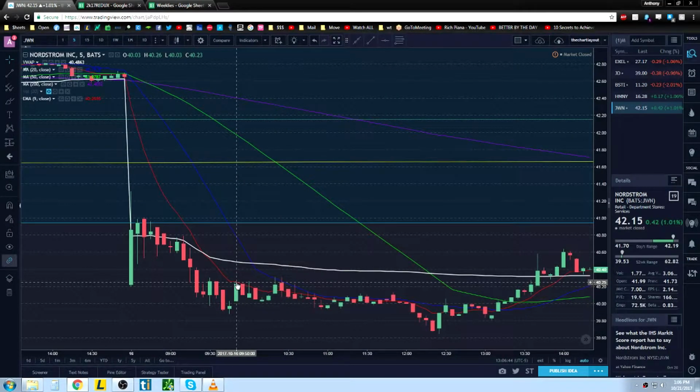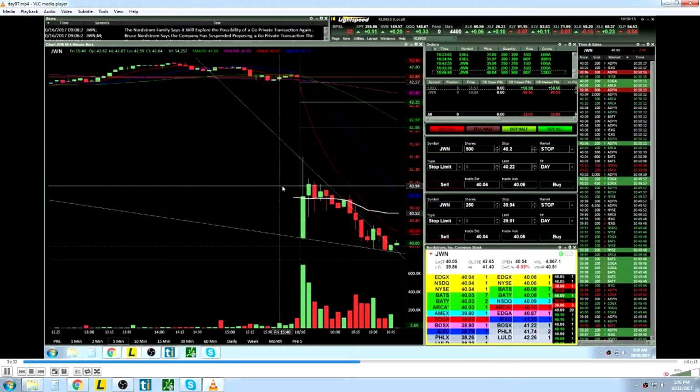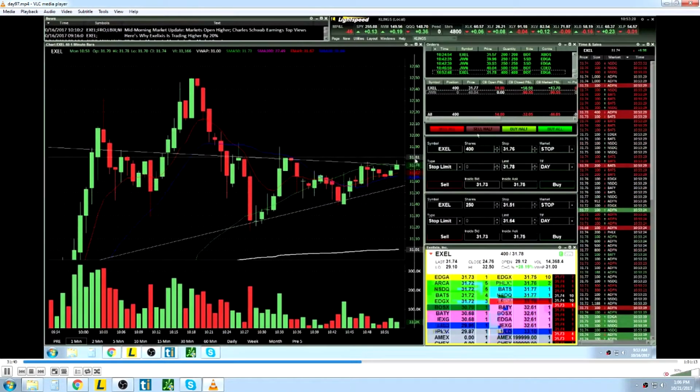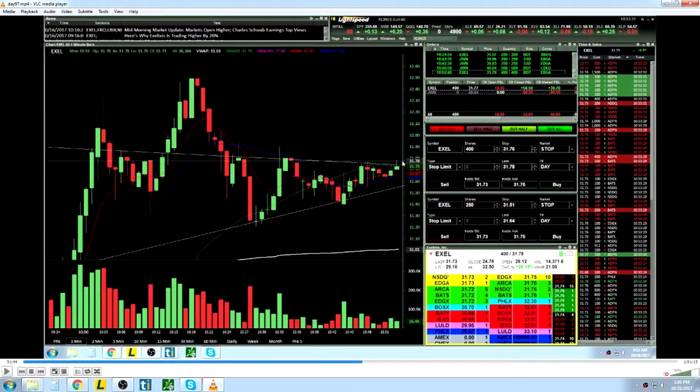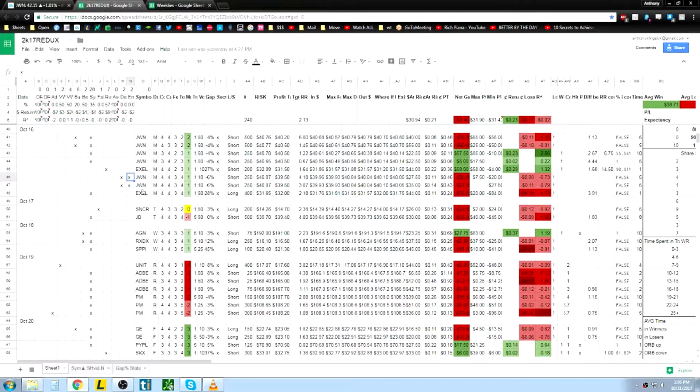Yeah, there's right there. I mean, it just came up and tapped it. It could have been a decent one-to-one trade, which is kind of what I aim to look for on wedge trades, just that one-to-one. So if I took it the right way, it could have been another winner. So then I got another Excel trade, and I remember something was a little off about this one.